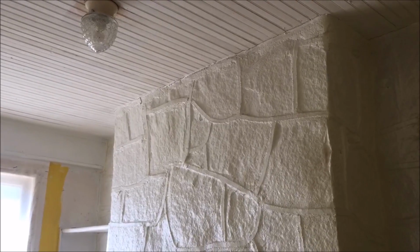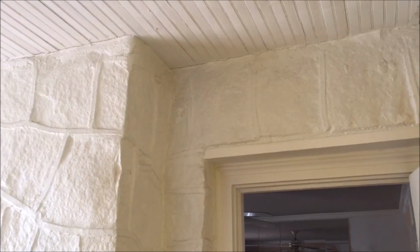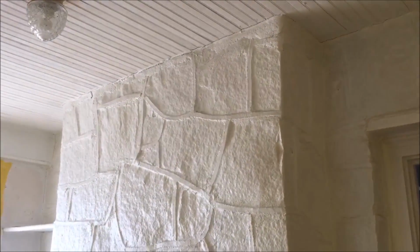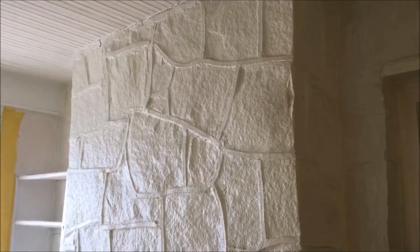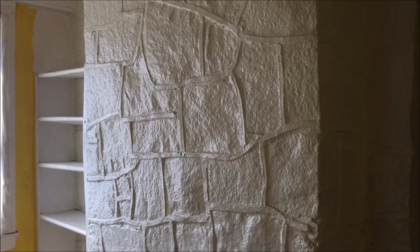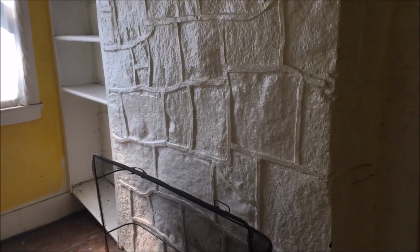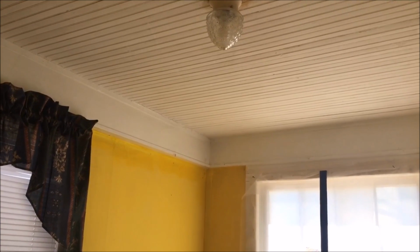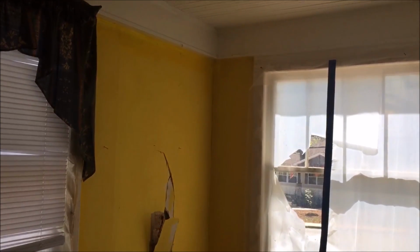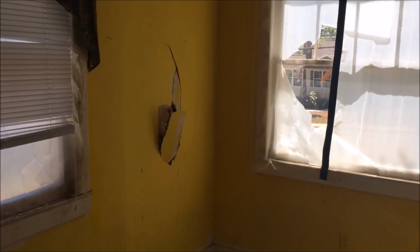Because it's so small, it's really hard to see the room as a whole here, so I'm just giving you snippets of all the character. Got a beadboard ceiling. And because this used to be the porch, we have the exterior stone wall here that's been painted white. Even though this room is small, we have 2 really big windows in here, so it's going to have a lot of good light, which we love. We'll be gutting this room for sure. Lots to do in here.